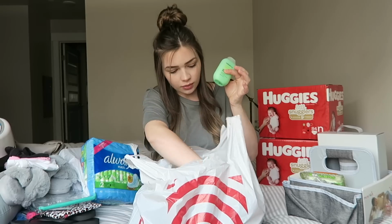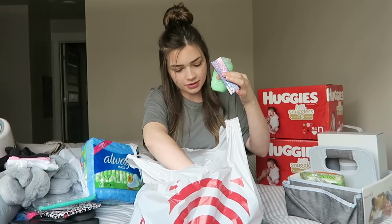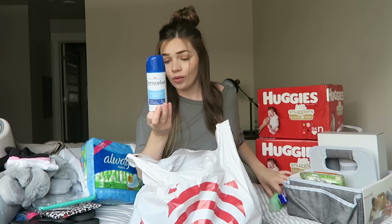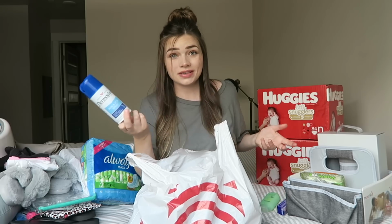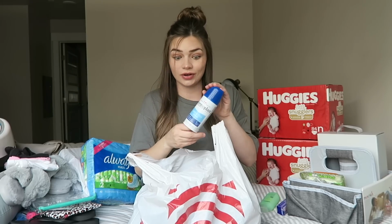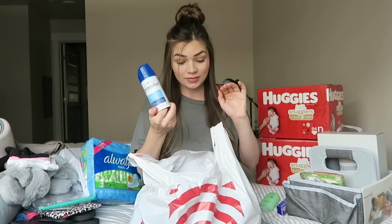Looks like we have some body wash, some toothpaste, Dermaplast. This is just to have at home. I don't know what exactly the hospital is going to be able to send home with me, and this was a complete lifesaver with my first, so I wanted to make sure I had that.